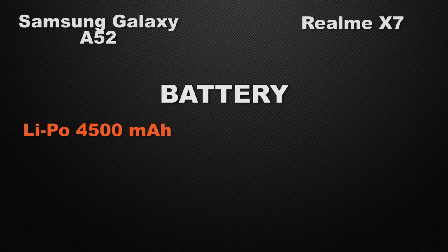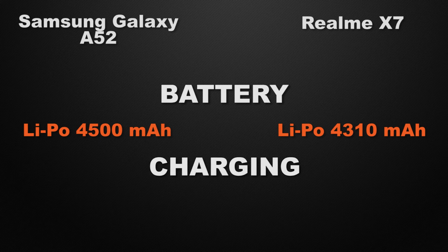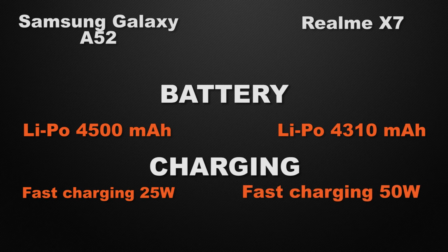Let's talk about the battery capacity of the devices. A52 has 4500 mAh of battery, whereas X7 has 4310 mAh of battery. So clearly the winner here is A52 because it has a slightly bigger battery capacity. Let's talk about the charging speed of the devices. A52 has 25 watts of fast charging, whereas X7 has 50 watts of fast charging. So the winner here is X7 because it can charge up the device faster.